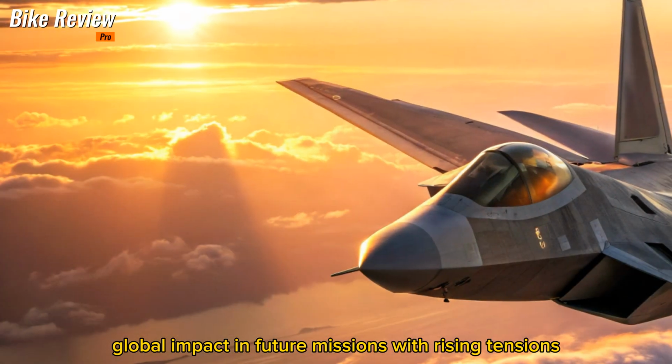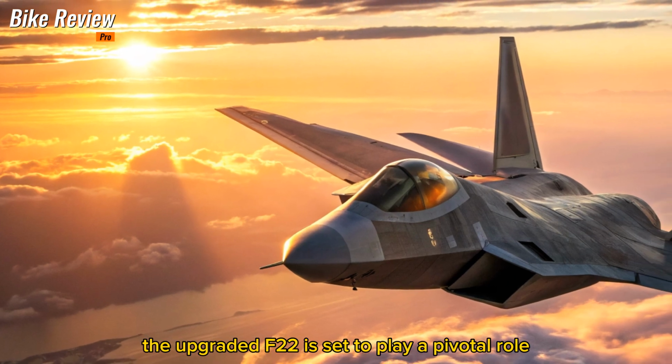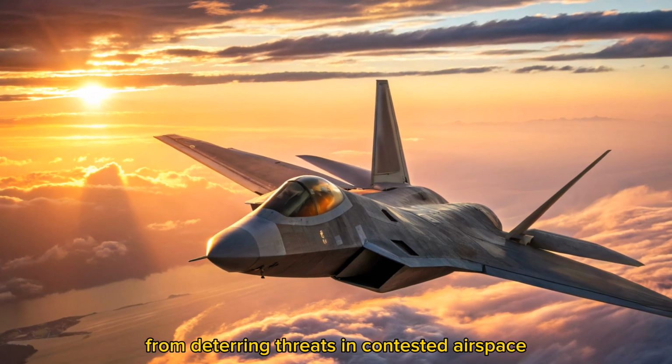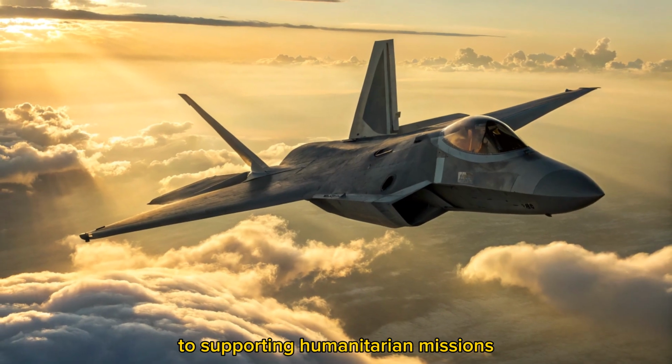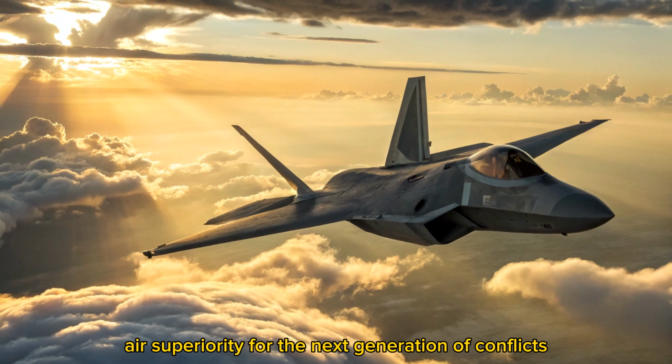Global impact and future missions. With rising tensions across the globe, the upgraded F-22 is set to play a pivotal role. From deterring threats in contested airspace to supporting humanitarian missions, the 2026 Raptor ensures air superiority for the next generation of conflicts and peacekeeping.